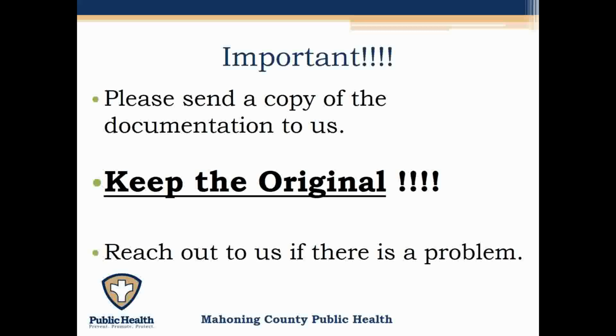We're not here to try to make this an issue for anybody. If there's a problem, if maybe you had your tank pumped, but you didn't get the receipt or you lost it or it was damaged, let us know. You can reach out to us, phone, email, you can come in and talk with us. Let us know that there was a problem and what that problem was. In addition, reach out to your contractor. They should be able to get that information back to you.